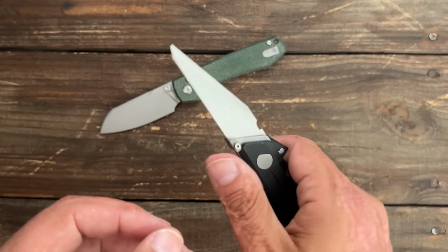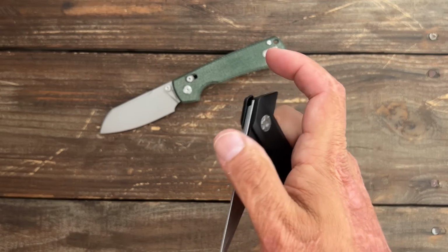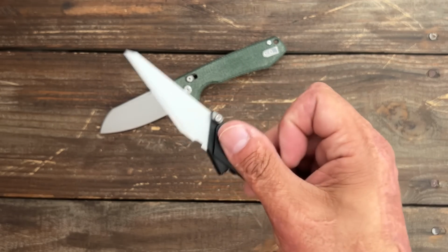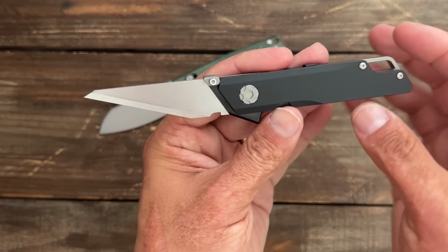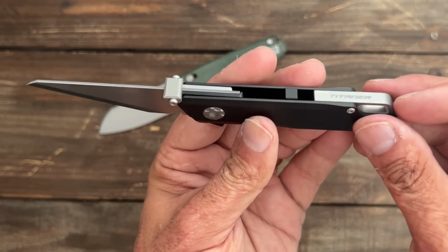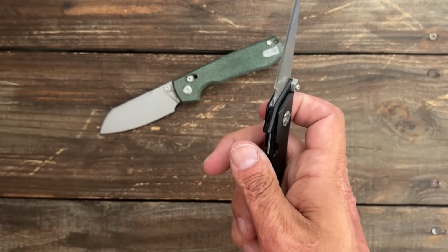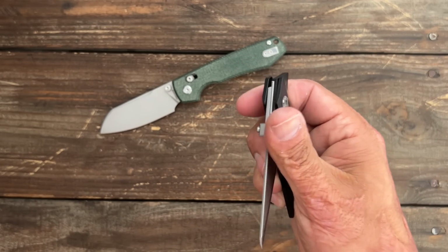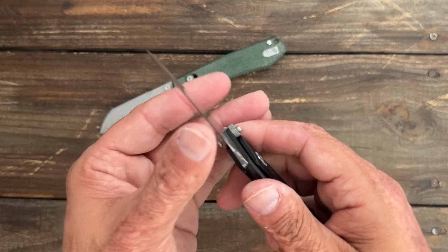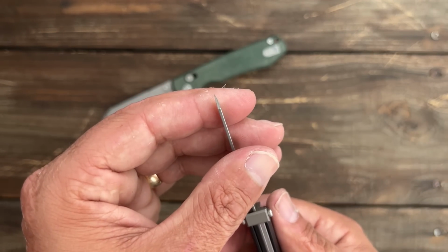These things slice like a scalpel. You can choke up if you want, just be careful. And it's nice and smooth too. Nice and smooth flipper action. And these are fairly cheap for having all this titanium backspacer, titanium scales. I think it's like 60 bucks or something like that. And then you can buy a pack of these Alpha Blades, change them out whenever you don't feel like stropping it back up, or you can't strop it up anymore and you don't want to sharpen it, just put a new one on there.